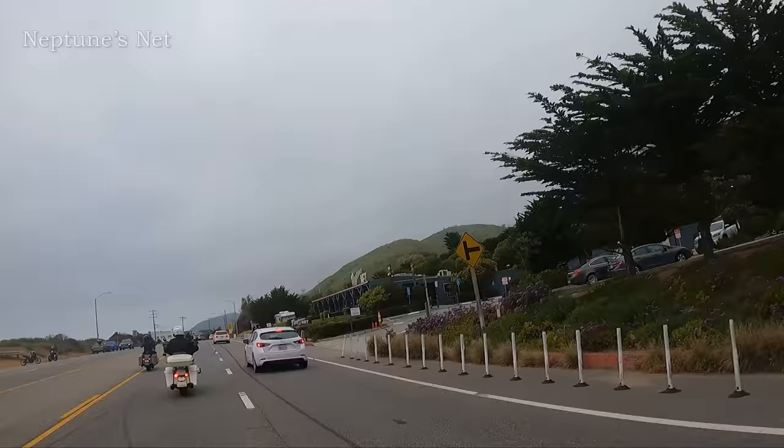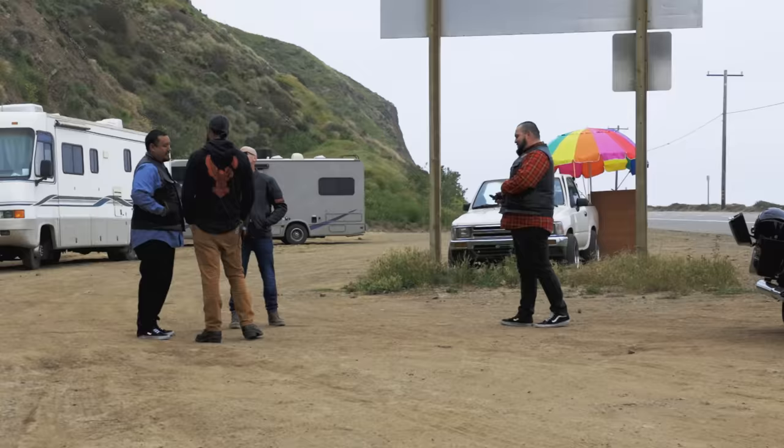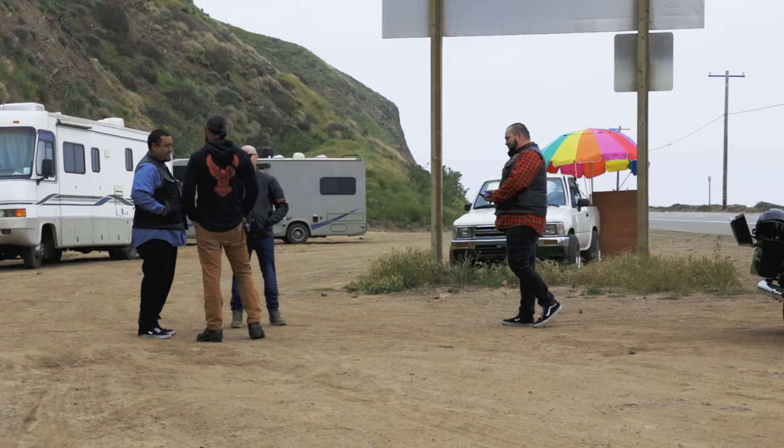And made a quick pit stop here. We're on PCH in Malibu. We just passed Neptune's Net. I was gonna stop at Neptune's Net for a minute, but that place always creeps up on me and I didn't want to pull the entire group over. So we're at this little RV pullout on the side of the road. We got your locally grown produce guy, the strawberry guy. So maybe we'll grab some strawberries here.